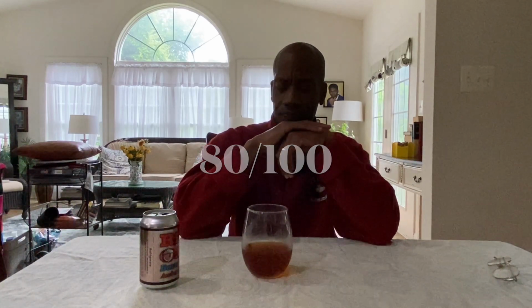I mean, the appearance could be better. The aroma could be better. But that front end taste is really good. That front end to this is really good. Nice and sweet, a little bit malty, but the back end is not so good. And the mouthfeel is just okay.